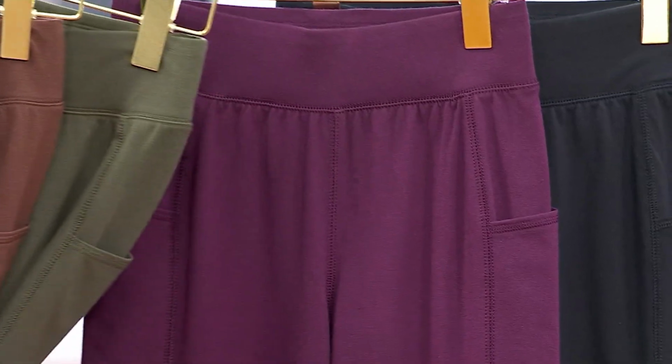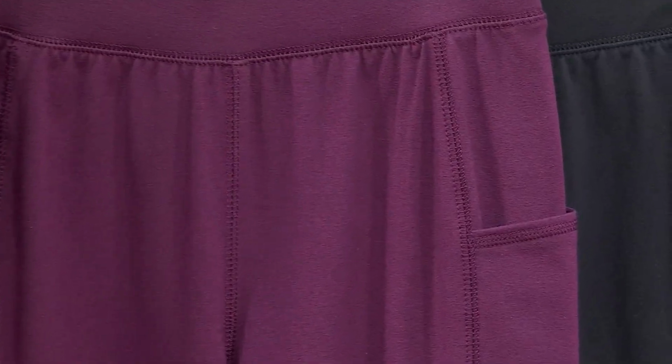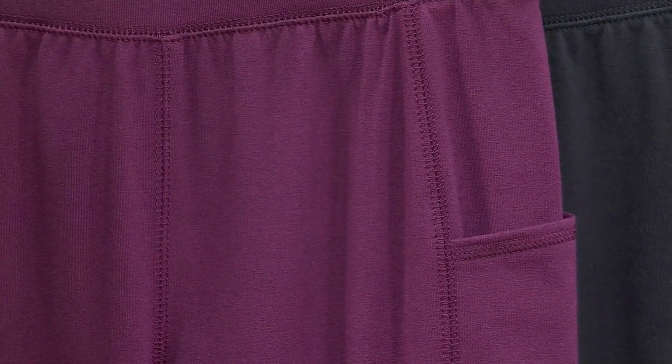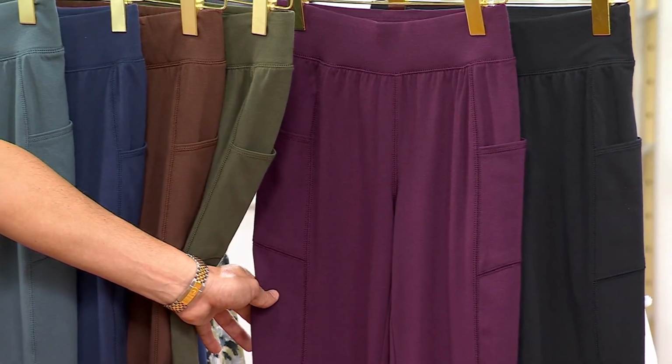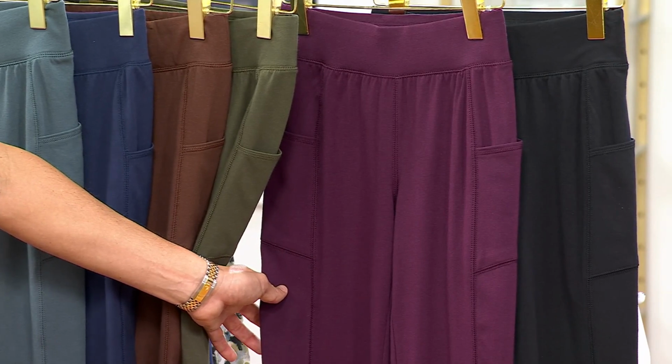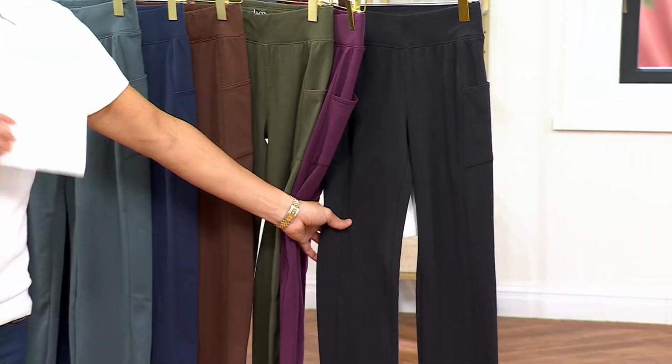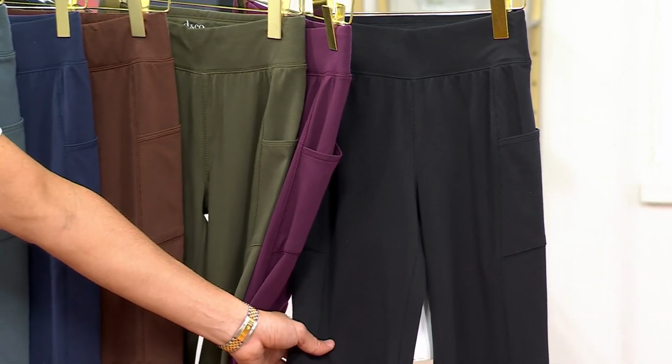Then we have it for you in that gorgeous wine. Now that deep wine is our most limited shade. Think of it like a gorgeous plum shade. It's rich, but again, think of it as a neutral because it's a base anchoring color. And then last but not least, we have it for you in the black. Now, of course, it's the most popular color of the day. Everybody's picking up black and possibly another color or two.